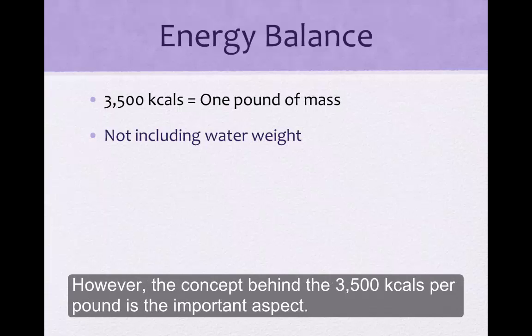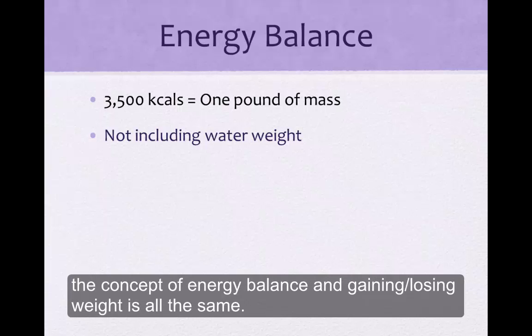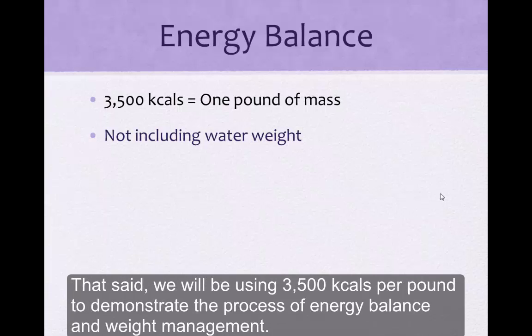However, the concept behind the 3,500 calories per pound is the important aspect. So whether a person burns calories at 3,500 kcals per pound, 2,000 kcals per pound, or 5,000 kcals per pound, it's the concept of energy balance and losing weight that is all the same. It is critical to understand this process despite the exact numbers. That said, we will be using 3,500 kcals per pound to demonstrate the process of energy balance and weight management.